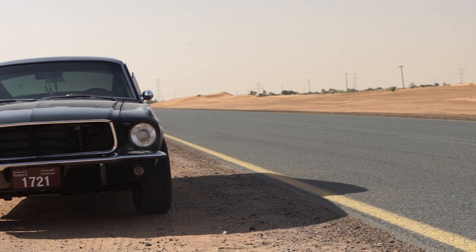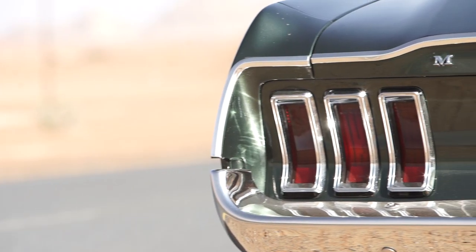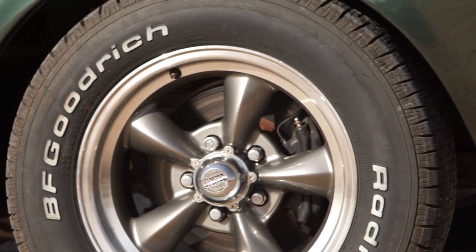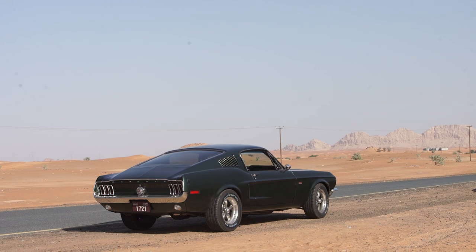There it was, sitting on the side of the road over 8,000 miles away from my home in California. It had the correct dark Highland green paint, the iconic American Torq Thrust wheels, and a stance that was about as close to perfect as you could possibly get.